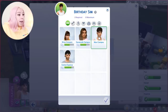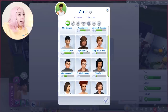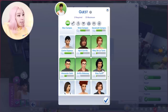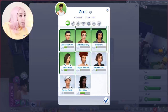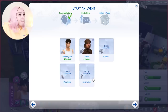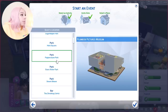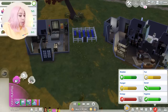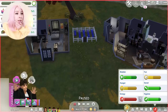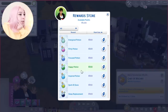Birthday sim, Max. Let's invite April, Riley, Alex, Griffin, Silas, just everyone. Let's just invite everyone he knows. We don't need a caterer. Nope. And then we'll just have it at our house. Actually, instead of going to sleep, maybe we can get you a sleep replacement so that we don't have to worry about it right now.